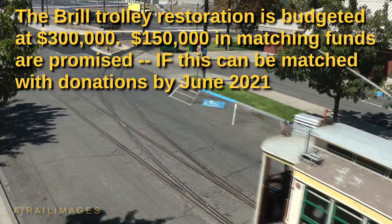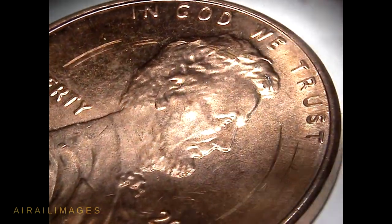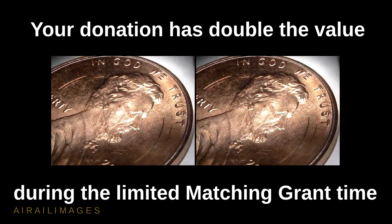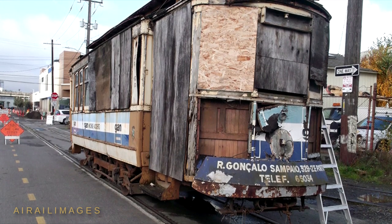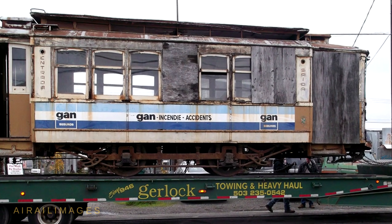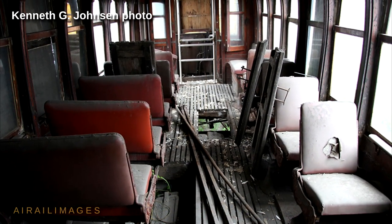The trolley organization has been promised $150,000 if it can be matched by donations by June 2021, and every dollar helps. Otherwise, the $150,000 matching grant goes away, a Yakima Valley Trolley spokesman explained. The recently acquired trolley needs extensive electrical and mechanical rebuilding as well as major bodywork. A railroad museum with experience in major restoration is set to do the job once the funds are secured.